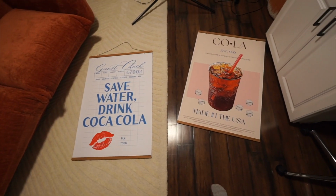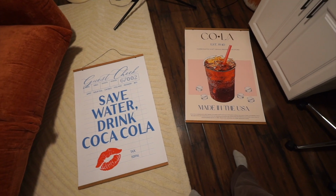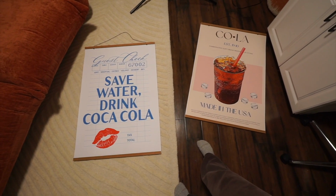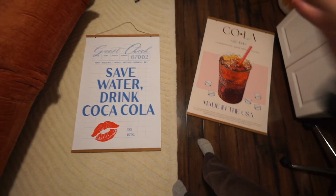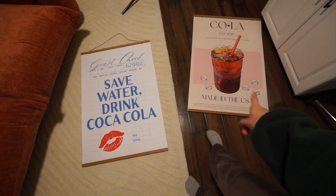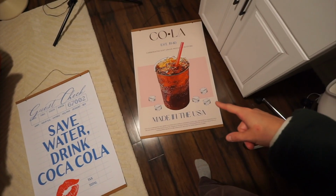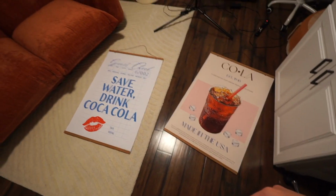These are the ones that we decided on. So obviously with our rebrand, we kind of have a Coke theme going. You guys know we are avid Coke drinkers. I know it's a bad habit, but we are marketing it anyways. So we found both these prints on Etsy. This one says save water, drink Coca-Cola. This one says cola. And they just match the colors and the vibe that we're going for.